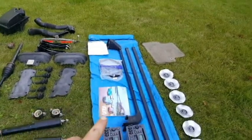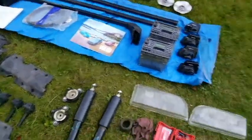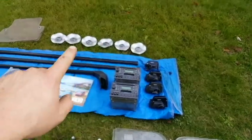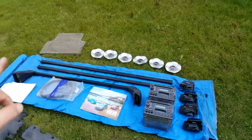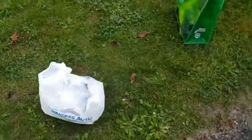Looks like a brand new belt. Nice Volvo calendar. I can get some pictures out of that. That's cool. Two CD players. I don't know exactly why. Six rim center caps. Nice mats. Those are nice mats. This is the bag of garbage, receipts and stuff.